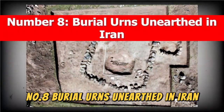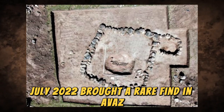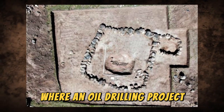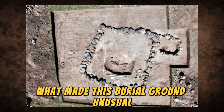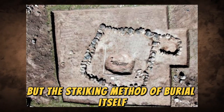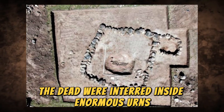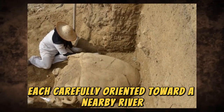Number 8. Burial urns unearthed in Iran. July 2022 brought a rare find in Ahvaz, the capital of Iran's Khuzestan province, where an oil drilling project accidentally uncovered an ancient cemetery. What made this burial ground unusual wasn't just its age, around 2,000 years old, but the striking method of burial itself. Instead of traditional graves, the dead were interred inside enormous urns, each carefully oriented toward a nearby river.